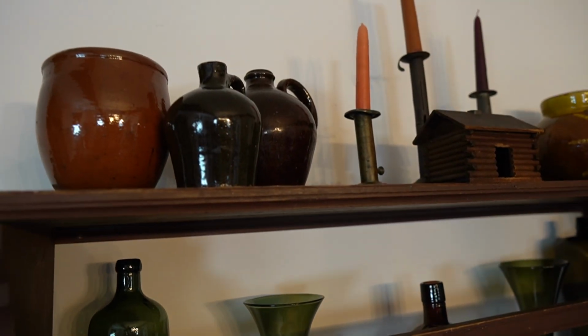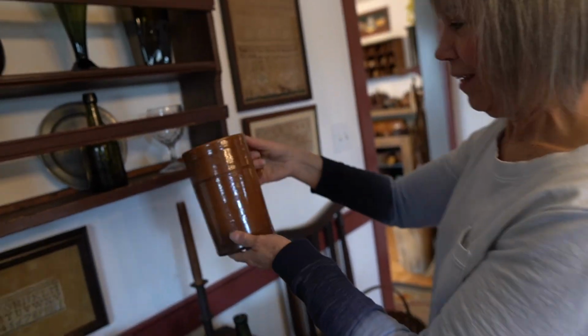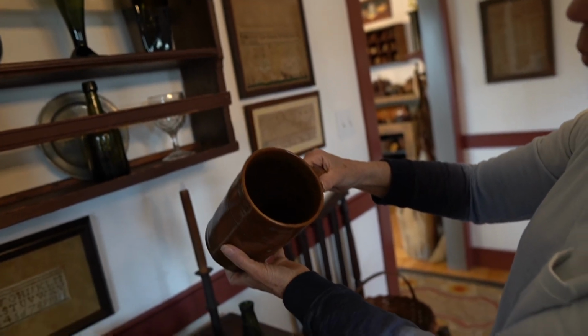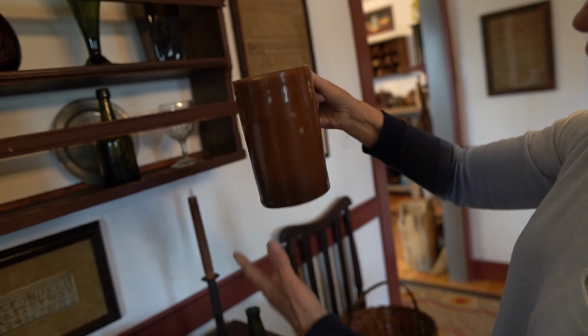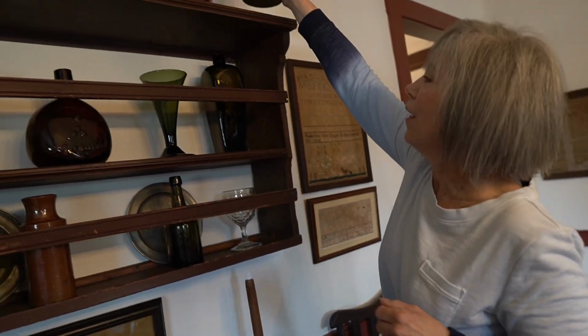And this, I guess you would drink from it, right? I would say that this is something you drink from. And I would say it's Redware. You can see all the nice little lines in there. Don't you love it? And then they put this little cute thing on it. I love it.